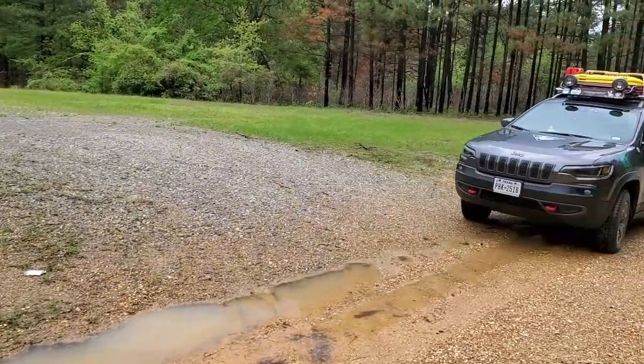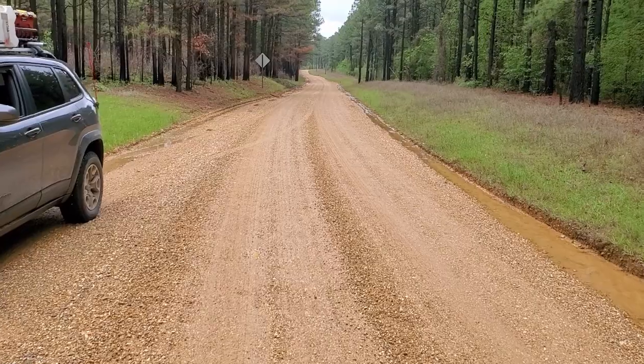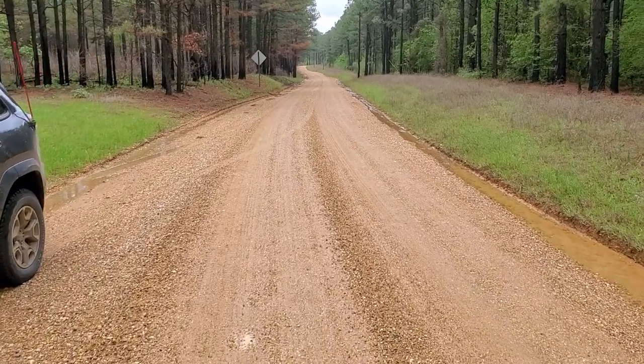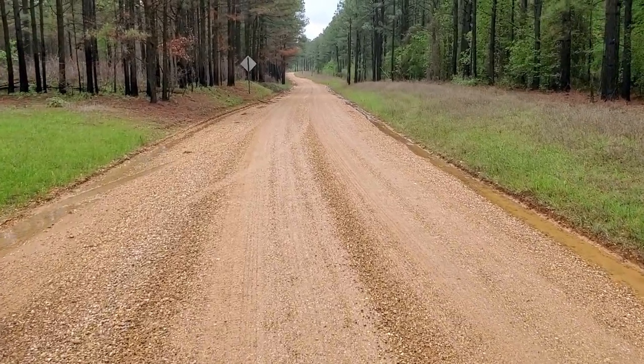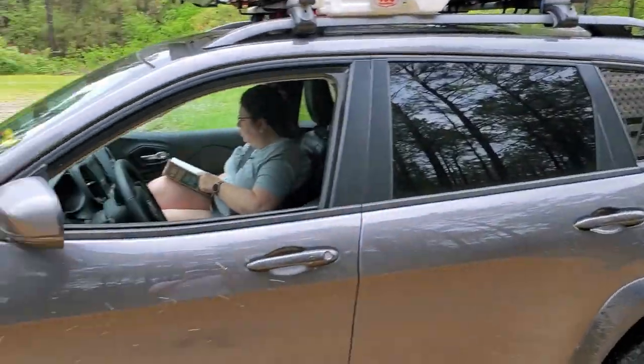On this section there is quite a bit of pavement involved, but there's also a mix of this type of gravel and stuff, so it's pretty fun and you see a lot of sights. Come through a few towns. Onward and to explore some more.